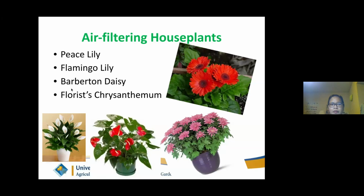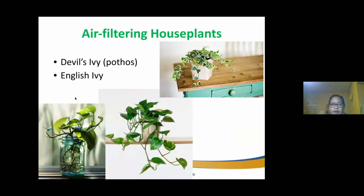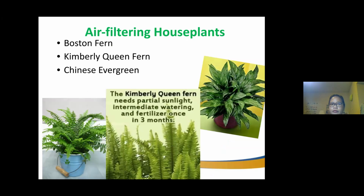So next would be peace lily, from the left, flamingo lily, Barberton daisy, sorry, the top one, the red one, and then the florist chrysanthemum, which is the pink one. Then followed by devil's ivy or the pothos. They can have different variations in pattern and color. And then the English ivy. The last but not least would include Boston fern, the Kimberly fern, and then Chinese evergreen.